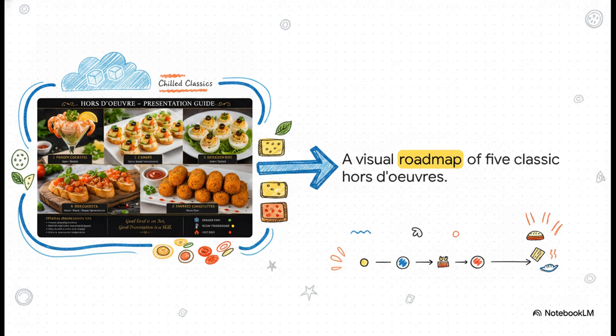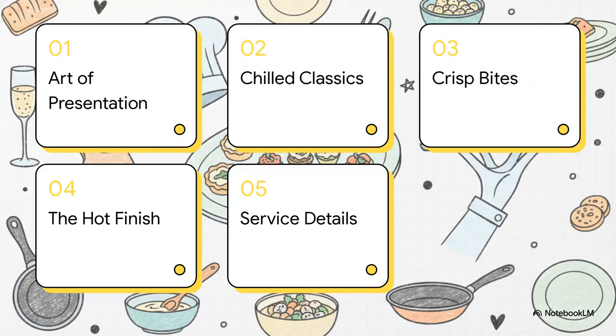This roadmap brilliantly illustrates our tasting menu journey. As you can see, we'll be starting with delicate chilled classics, moving right along to crisp, textured toast, and finishing really strong with a hot, complex fried dish. Every single choice here, literally down to the shape of the toast and the depth of the serving vessel, is entirely intentional. Okay, so here's our game plan for today's breakdown.